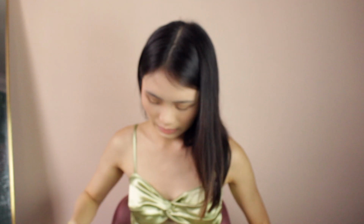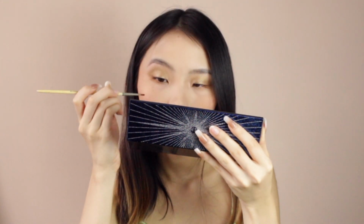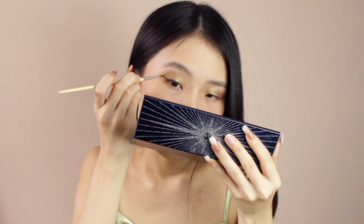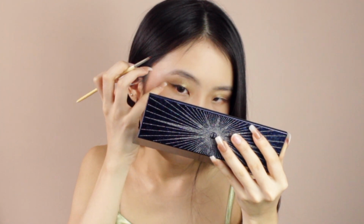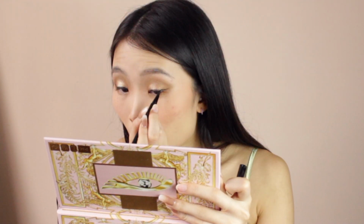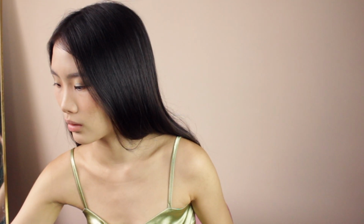I'm gonna use this extremely dark matte black shadow from the Tilbury one, and do a smoky line. Okay, now I'm gonna move on to the liquid line on top of the smoky line. That is so much shimmer for the face. I'm usually not used to this amount of shimmer in one look. I'm usually more of a matte eyeshadow person.